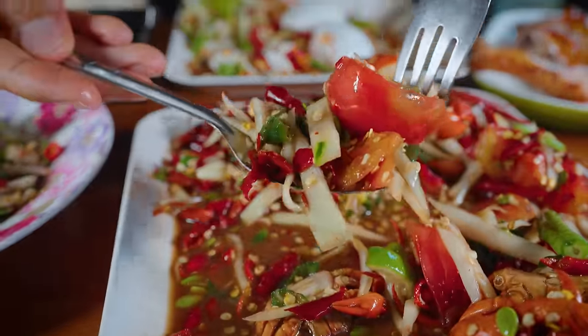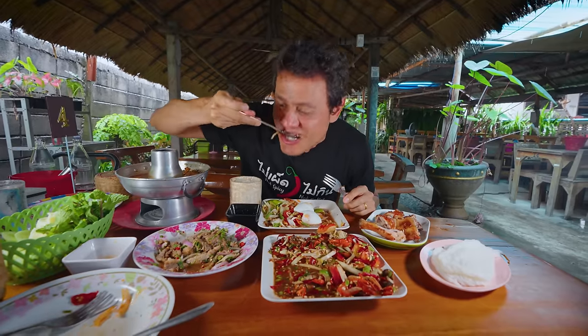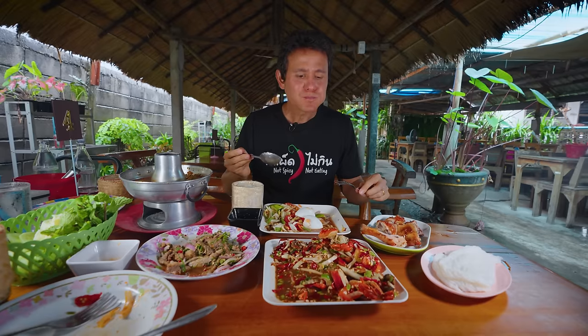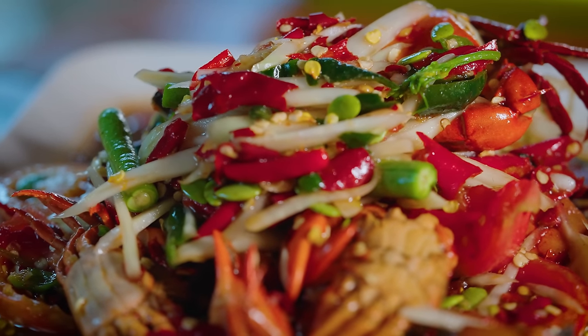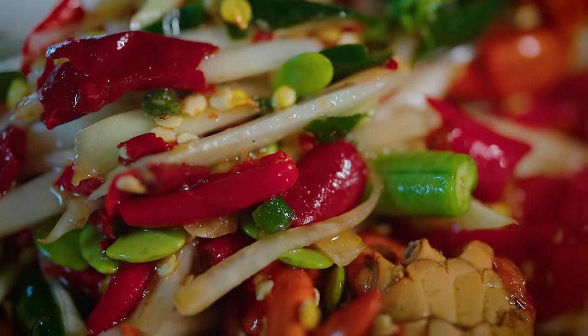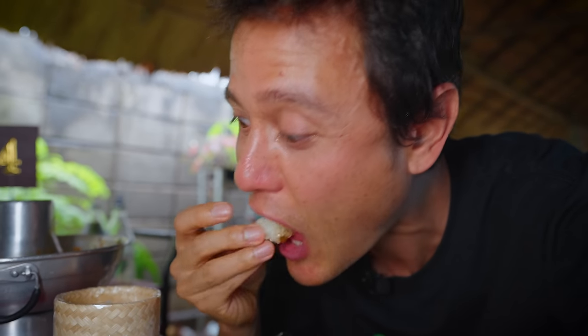Oh. I'm sweating. Oh yeah. This is a feeling, a sensation you don't want to miss when you come to Khon Kaen. My mouth is on fire. Oh, phet ching. Super spicy. Oh, man. Yes. Oh, there was a tear. It dripped down.